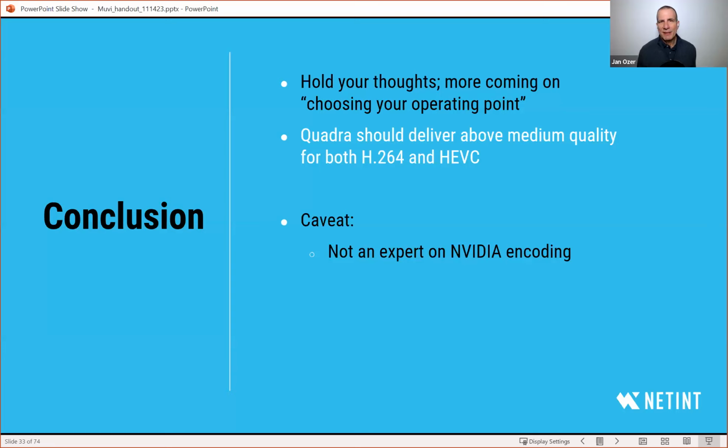And then, NVIDIA is a great company. They make great products. I'm not an expert on NVIDIA encoding. I've done analyses like that a few times, so I'm not a complete novice when it comes to it, but run your own tests and draw your own conclusions.